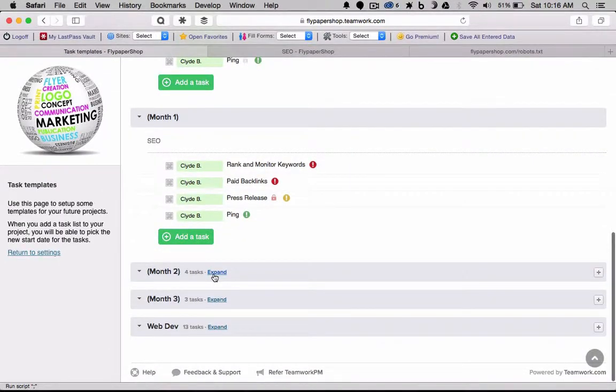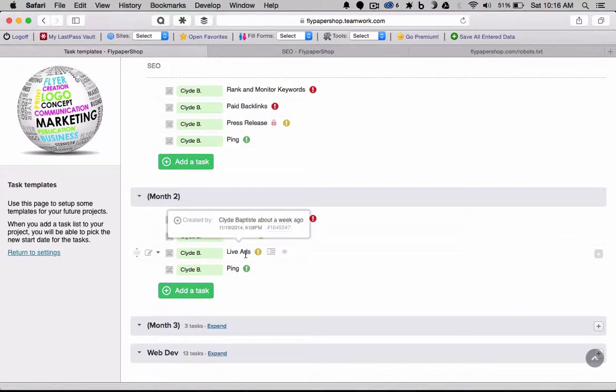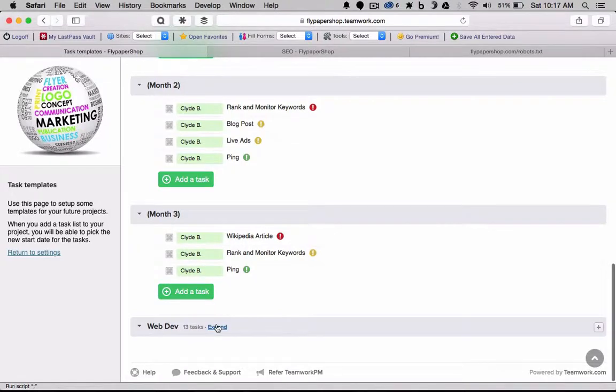Okay. In month two, we will still be monitoring your keywords. We'll do a rich blog post which will contain about 85% of your ranking keywords. Live ads, at that point in time, we'll see. I'll be running Google Analytics as well as Bing Analytics, seeing where the traffic is coming from, what search engines they're using, and what devices they're using, whether a desktop, a tablet, or a mobile device, to see where most of your users and traffic come from so I can see where I need to run the ads. Then I'll ping your site again, and we'll reevaluate at that time and see what needs to be done.